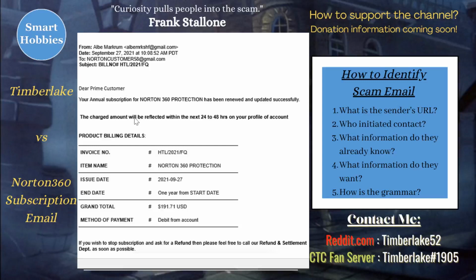It's not here. Albie doesn't know my card ending in the last 4 digits. Albie actually doesn't even really know what product I have because there's no such thing as just the Norton 360 protection. There's actually a bunch of different levels. There's like with LifeLock, there's Deluxe, there's antivirus protection, but it's not listed like this. So you can see that Albie doesn't really know anything about us.